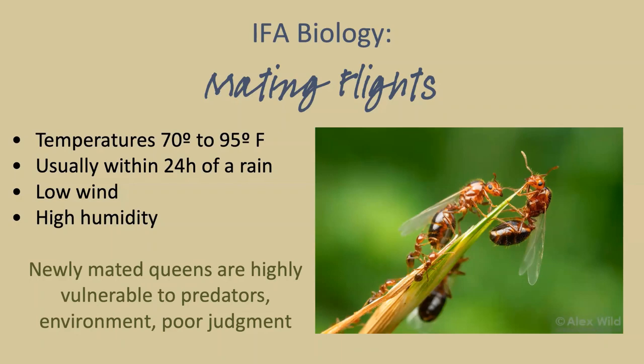Now, these newly mated queens are highly vulnerable to predators such as lizards, frogs, fish, birds, other insects. They're subject to the environment. If it's particularly hot, on a patch of bare soil, they may get fried, on a piece of concrete, or hit something that's metal that's really hot. And then also poor judgment. They fall into water all the time and end up dying. So not as many mated queens are going to make it to start a colony.